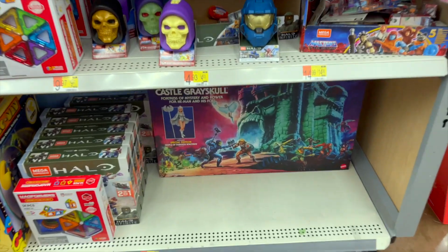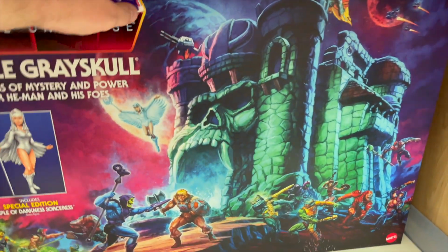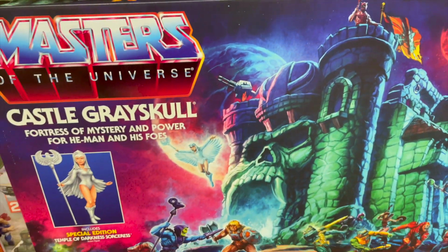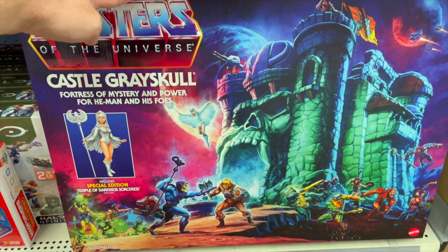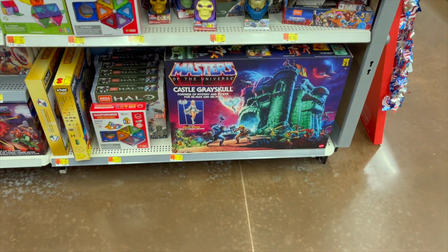Look at this, guys. Got a Castle Grayskull. I actually found another Castle Grayskull. I didn't film it the other day, but I found another Castle Grayskull at my local Walmart. But there we go. There he is. Let's head on back to Neca. I don't need that, but somebody does.